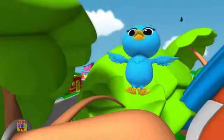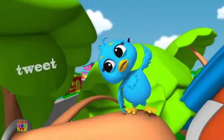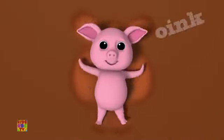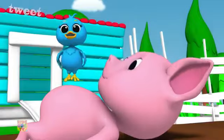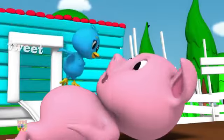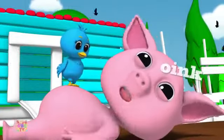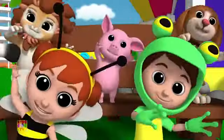The bird goes tweet, tweet, tweet, tweet. The pig goes oink, oink, oink, oink.